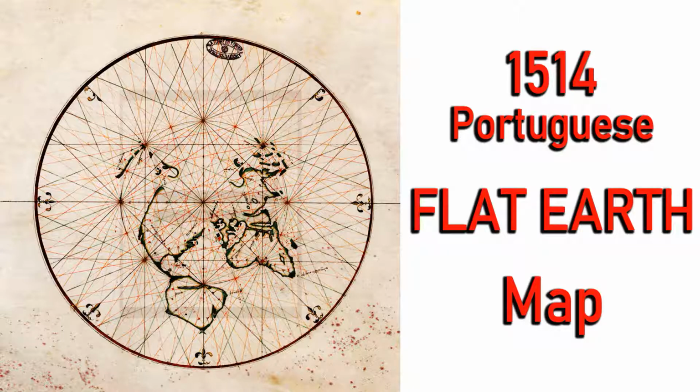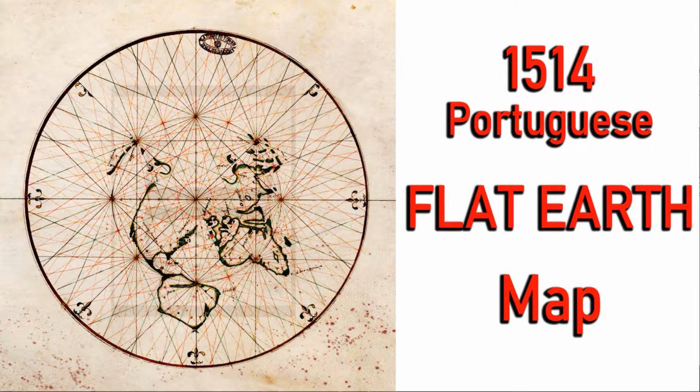I'm here to talk about something really interesting. Let's talk about this 1514 Portuguese flat earth map. This is the map. It's not really as you would see, like the flat earth map that we are used to seeing, but there's a reason for that. This is a collection of maps actually from Portugal, and we're going to be talking about this, and I'll explain some of the aspects of this map.